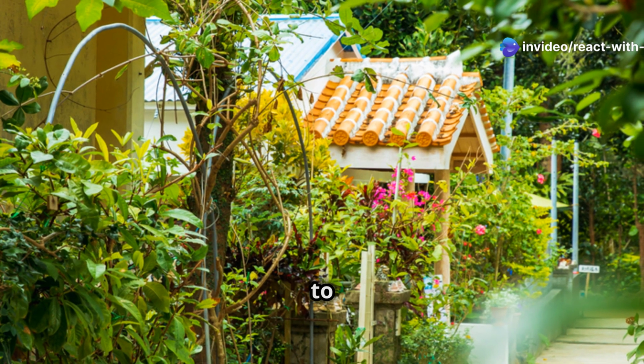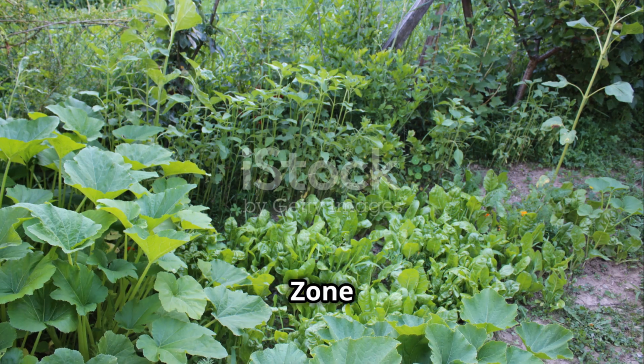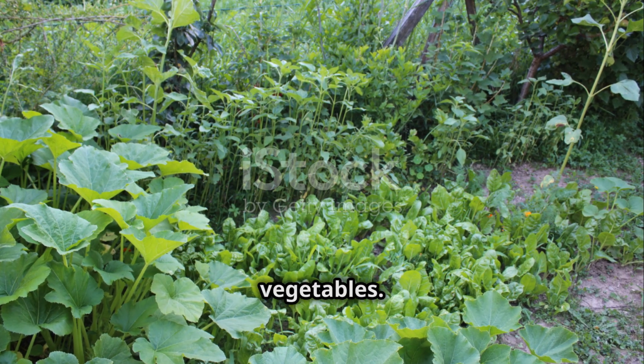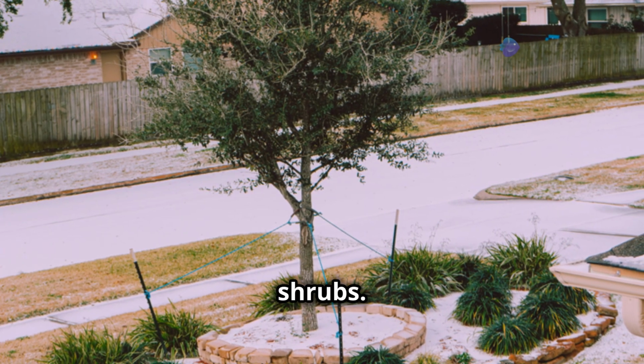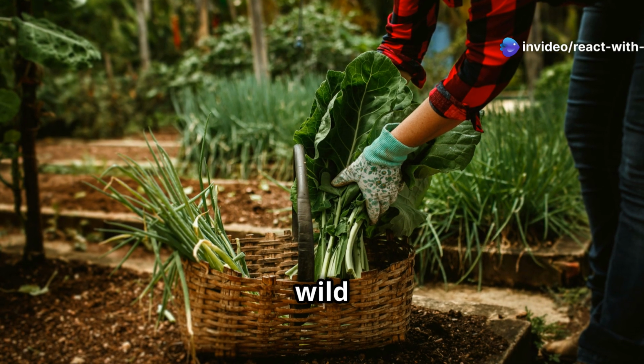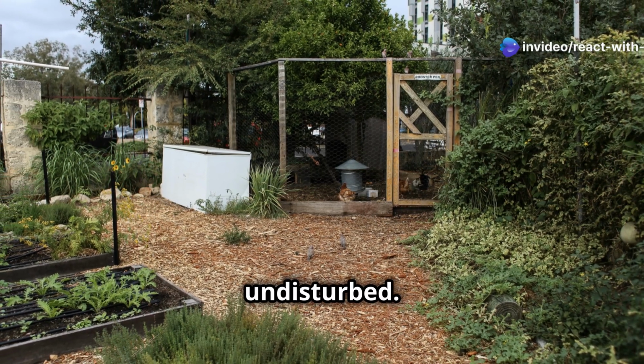Zone 1 is closest to your home. It includes frequently harvested plants. Zone 2 houses perennial herbs and vegetables. Zone 3 is for larger fruit trees and shrubs. Zone 4 is for foraging and wild harvesting. Zone 5 is a natural area left undisturbed.